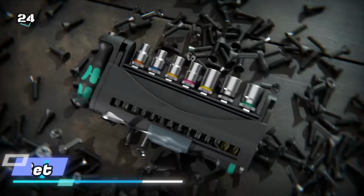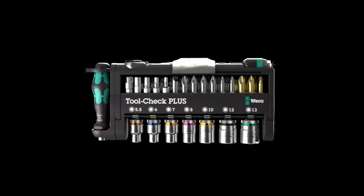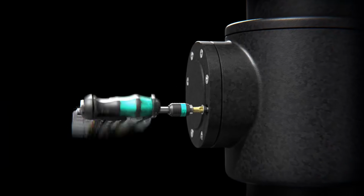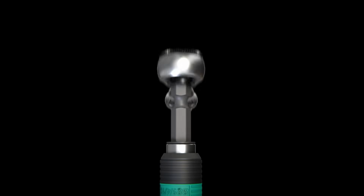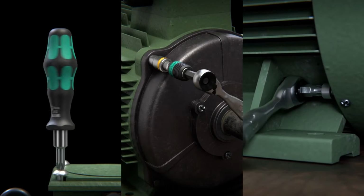Number 24, Wera Bit Ratchet Set. Customers praise this tool set for its thoughtful design and well-organized housing, noting that its compact size makes it ideal for home use. Many consider it one of the most practical additions to their toolbox, with strong feedback on its versatility and performance, including use for interior car tasks. However, opinions vary on durability and value, as some users find it sturdy and worth the price, while others feel it breaks easily and is overpriced.